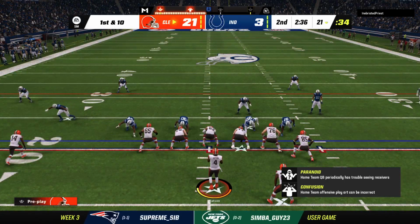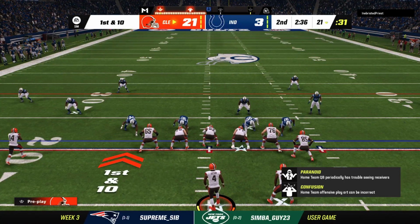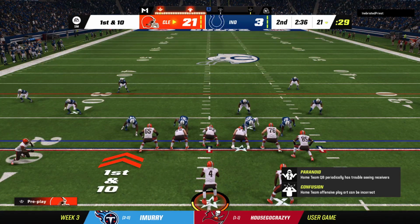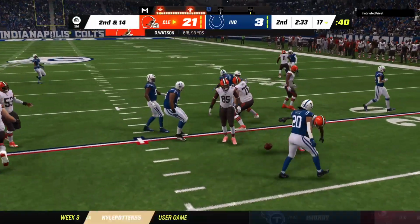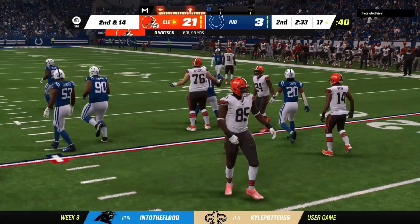The Browns drive about to get started. Right now, everything they touch turns to gold. This is their 4th possession. Touchdowns on their first 3 possessions. I mean, this defense, they can't seem to stop them. It's like they're on skates.